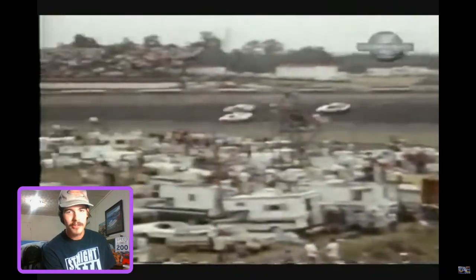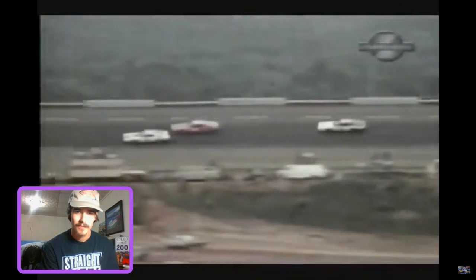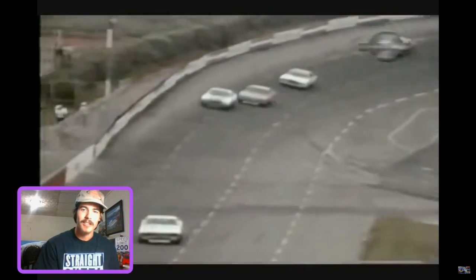Never seen the top 5 pull away from the rest of the field. Baker is really hot today as he outpunches Richard down the back chute, and in turn 3. Yeah, Petty's trying his best to get by him, but he just couldn't on the outside lane.